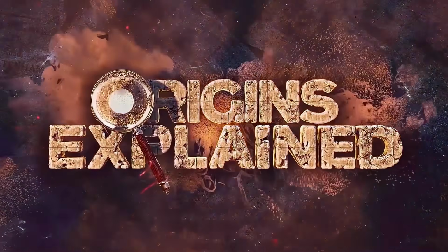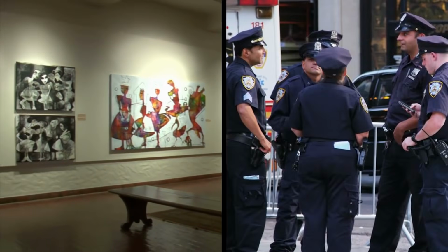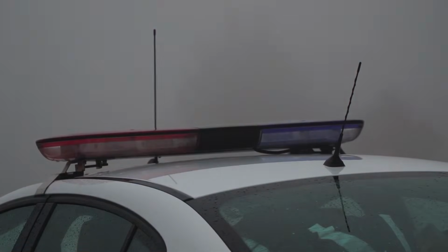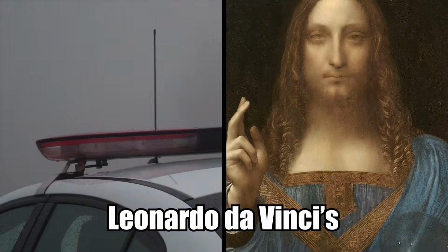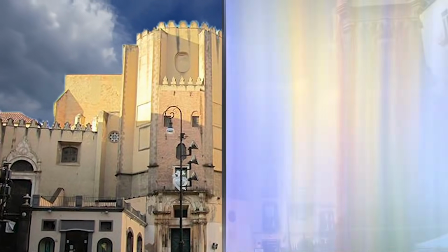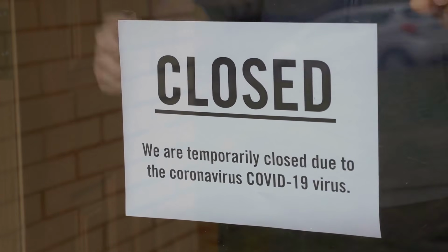Stolen painting recovered. It's not every day that stolen art reappears, but it's extremely rare for authorities to recover something that they didn't even know was missing. But that's exactly what happened recently when Italian police recovered a 16th century copy of Leonardo da Vinci's Salvator Mundi. It was stolen from the Doma Museum collection at the San Domenico Maggiore Church in Naples sometime last year. Because the museum was closed due to COVID-19, nobody noticed the painting was gone.